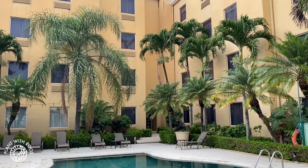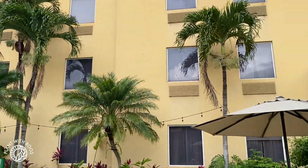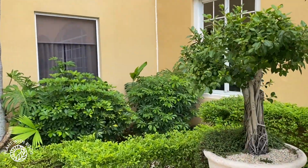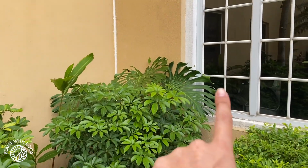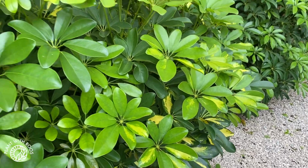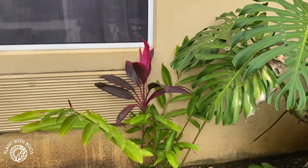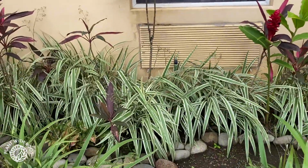I wanted to show you the plants around the pool. There's some beautiful palm trees, but most importantly, there are some cool house plants hiding. So here's a Schefflera bush with a big monstera behind it. Oh, can you hear the thunder? Another nice Schefflera with some variegation pattern on it. Another big monstera. Some pink plants. This is a Thematophyllum spider plants, I think, back there.